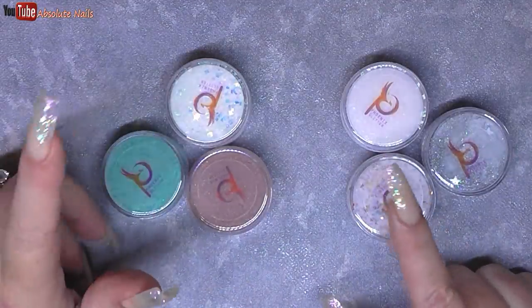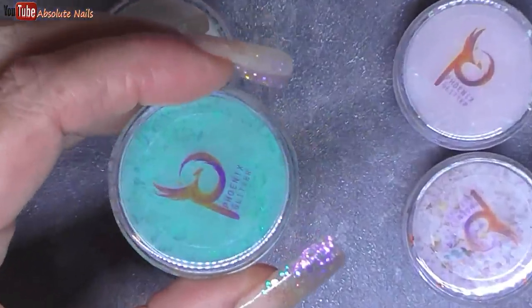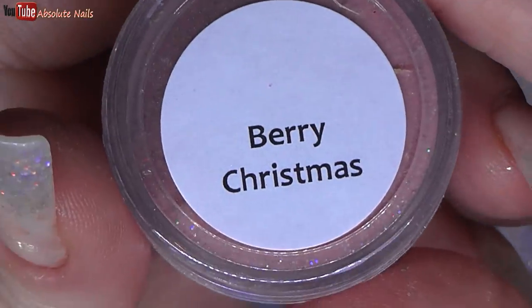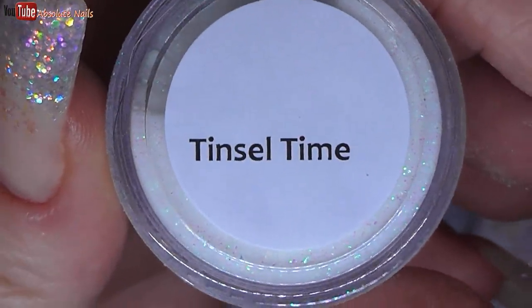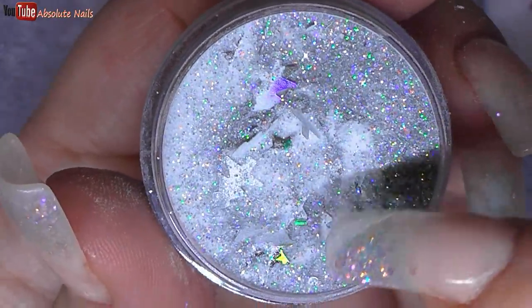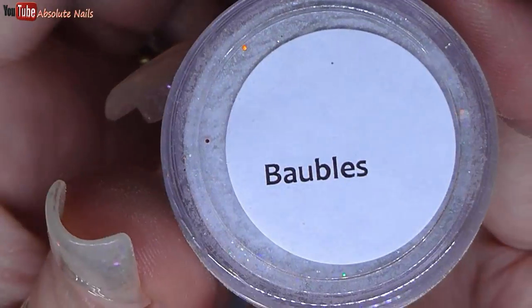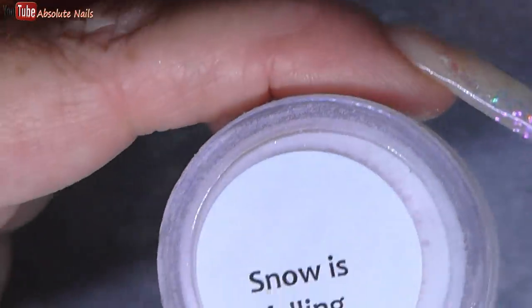I will demo them in this order. So we'll start off with this green one. It's called Pine Needles, Berry Christmas. And this one is called Tinsel Time. Holidays are coming. Oh, no way. Okay, that's got Christmas trees. There is stars. This one is called Baubles. Snow is falling all around me.